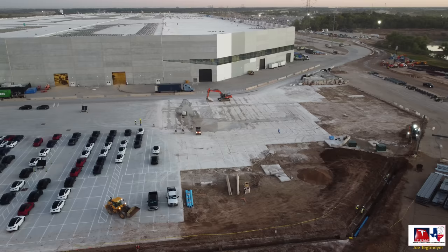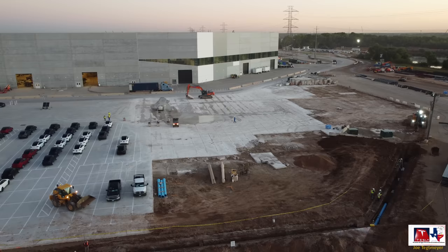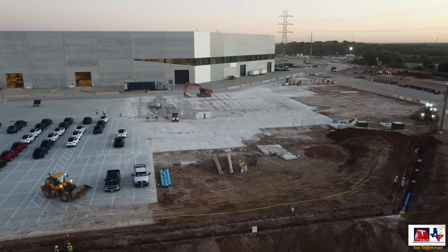Also notice how the blue water pipe is in a trench, kind of with the outline of what used to be that concrete location, so it kind of suggests that we'll see something rebuilt here with the same general shape.